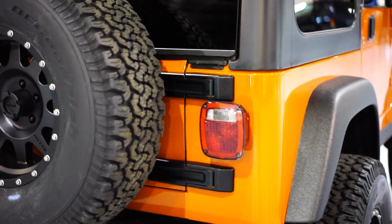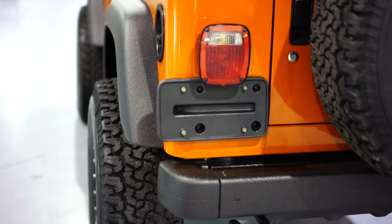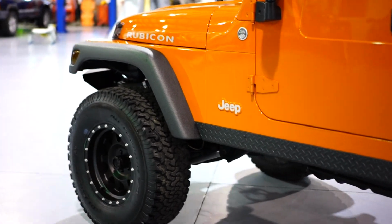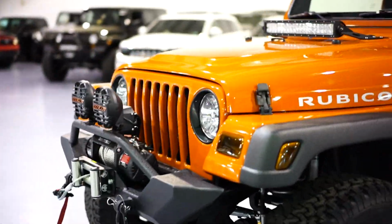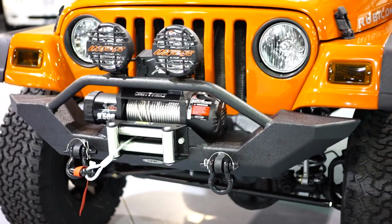So as you see, everything about this Jeep is in beautiful, beautiful condition. So I'll get into the upgrades as I make my way to the front. 6-speed transmission. So up front, we have a nice, simple, heavy-duty front bumper.